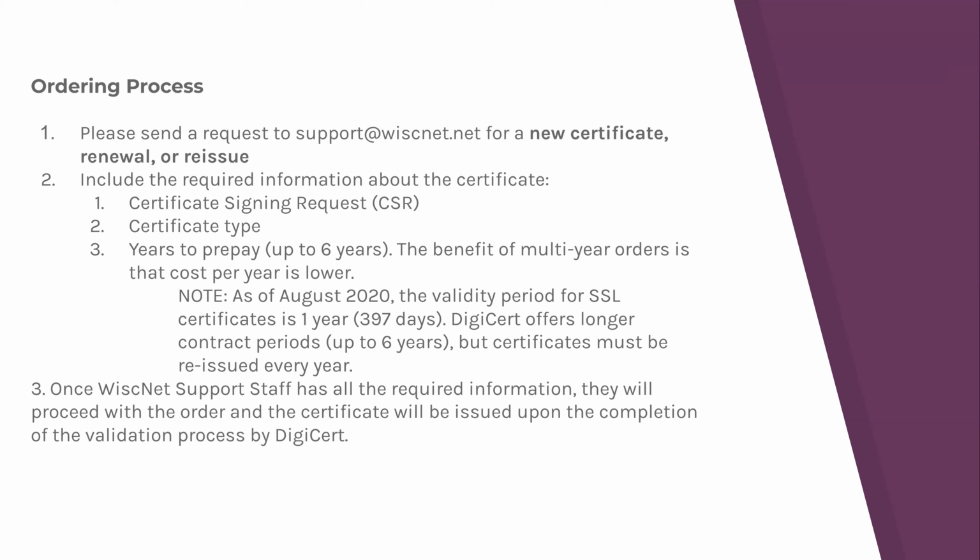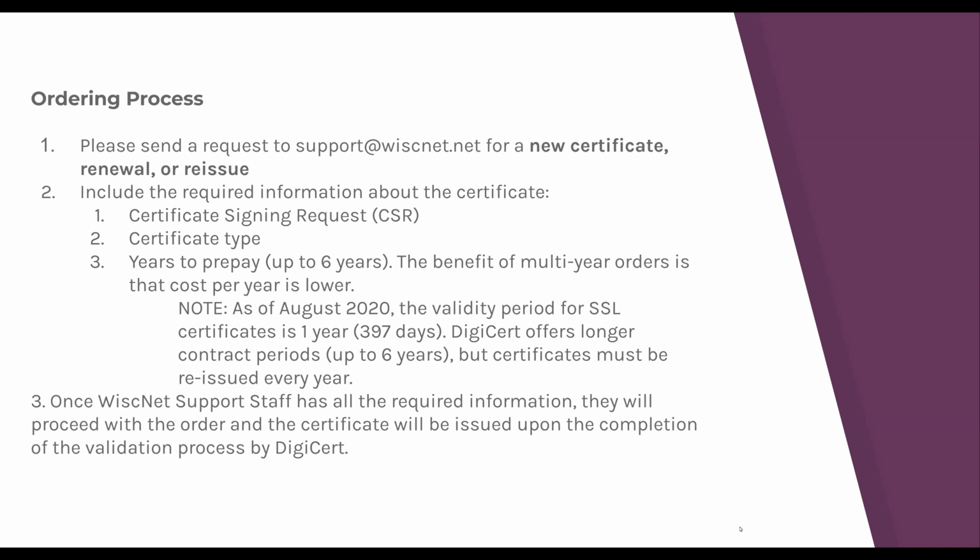Here are the things that we need to know before we fulfill the request for you. Number one is going to be the CSR, and that is generated on the server or device that needs the SSL certificate. Then we need to know the certificate type. Most common is going to be the Rapid SSL, and then the other one is going to be like the GeoTrust DV, something like that. We can always send you the list of SSL certificates that we offer once you put in the request, and we can discuss which one best suits you. So no worries there. You can purchase it up to 6 years.